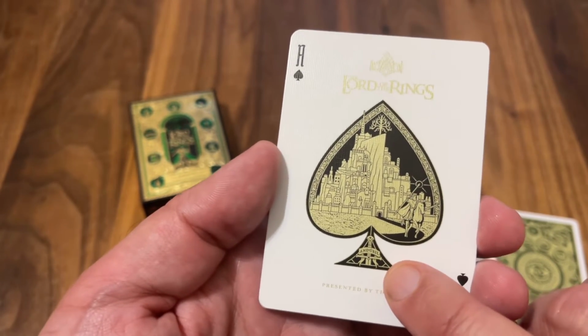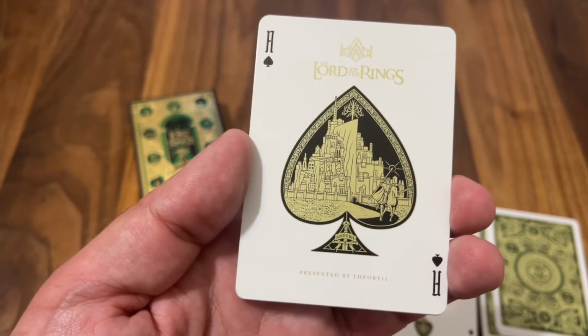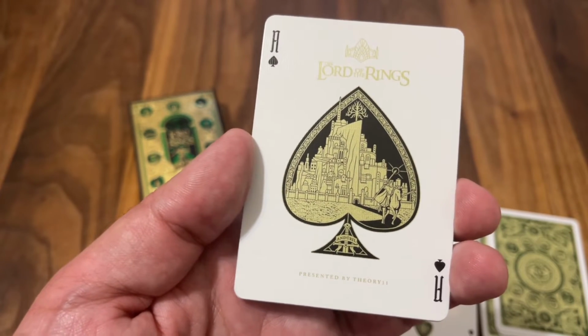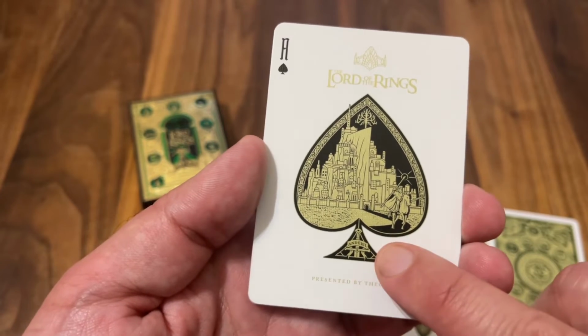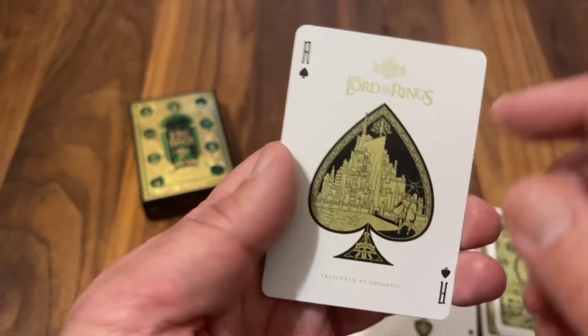And at the base of the pip, you can see the most famous sword in the realm. This is Anduril. Anduril was actually reforged from the shards of the blade that was used to cut the ring from Sauron's hand, and it became Aragorn's sword in the book, or in the movie. So beautiful look to this one.